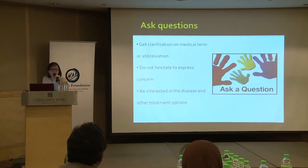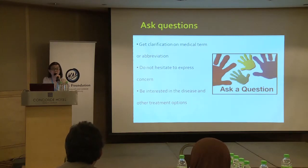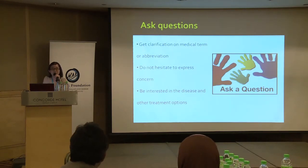The next tip is, of course, you should ask questions if you're unsure. Always get clarification on medical terms, anything that you don't understand on the prescription. Okay? And also do not hesitate to express concern. Especially, I have a few concerns when I dispense Gleevec. They will say the tablet is so big, 400 milligram, I cannot swallow. So that is their concern. So usually what we do is we will suggest either that they can disperse it in water or apple juice, okay? Or in other way, they can actually see the doctor to change it into smaller dose, divided into 2 divided doses. And also be interested in the disease and other treatment options. That means you take charge of your disease and you know what is the alternative.